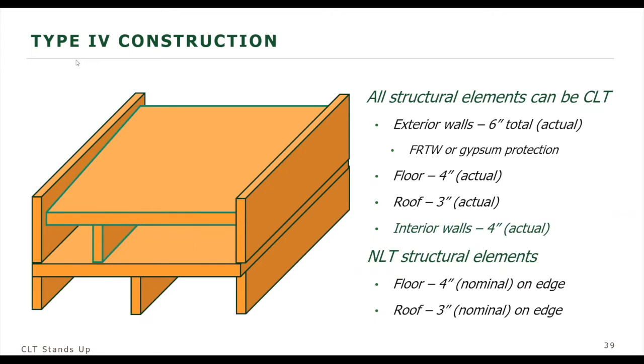Well, certainly, as I mentioned, under Type 4 construction, all elements can actually be constructed out of cross-laminated timber, as long as no additional fire resistance is required for the interior of the building, provided it meets the minimum sizes. So, as I mentioned, the exterior walls for heavy timber construction or Type 4 construction are required to be non-combustible construction, but we are allowed to use fire-retardant treated wood, or you can use cross-laminated timber with fire-retardant treated plywood over the cross-laminated timber, or it needs to be protected by gypsum.